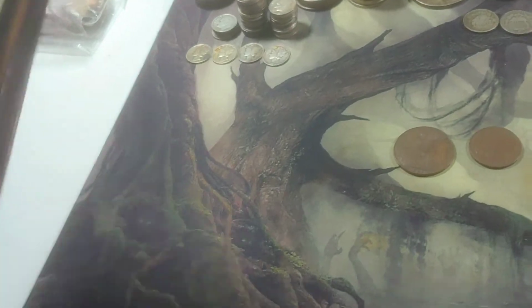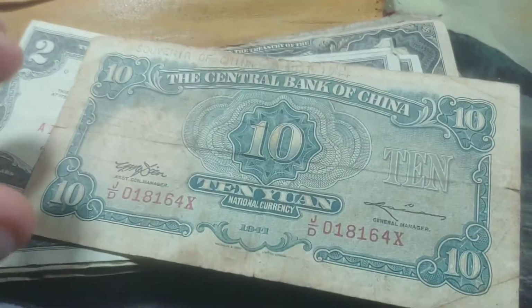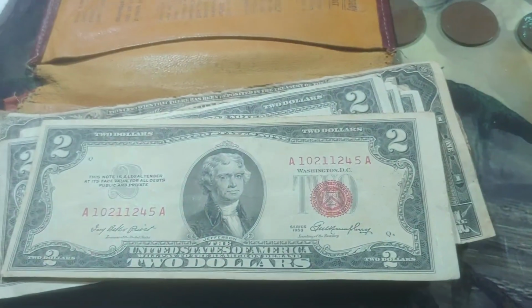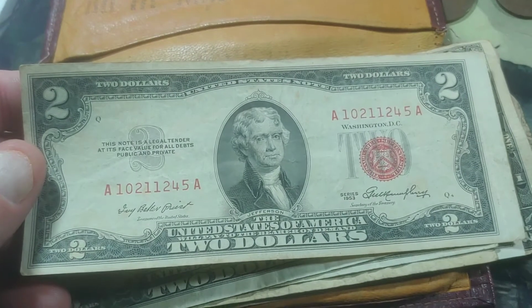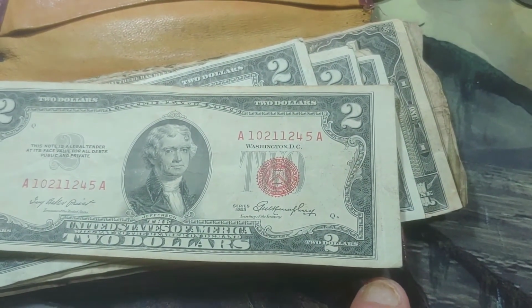Set that to the side, and we do have some currency in this collection too. So we have, it looks like a Chinese, I believe this is a Chinese $10 bill from 1941. Next up, we have a $2 red seal from 1953. This was kind of cool because this one's also miscut a little bit.